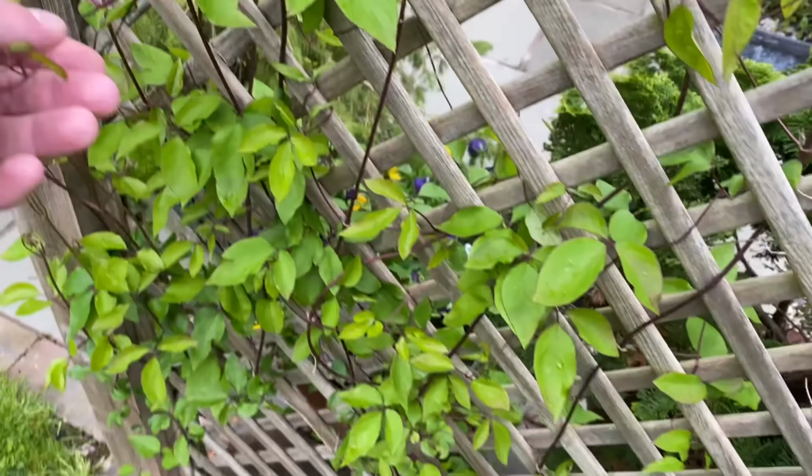Over here now, Anne Boleyn, not doing as well as the other two that are doing amazing. So I don't know what's happened with Anne Boleyn. She was always a little bit slower than the other two anyway, but I'm just not sure. She doesn't look very healthy. Or maybe she's just a little bit late. I don't know. I'm going to keep feeding and seeing how it's going.